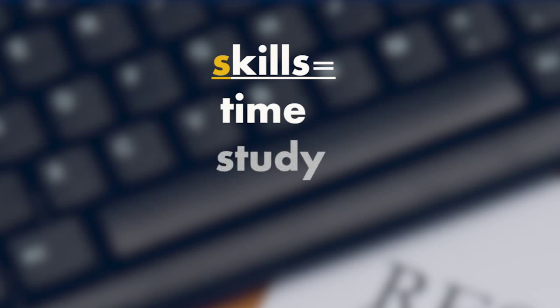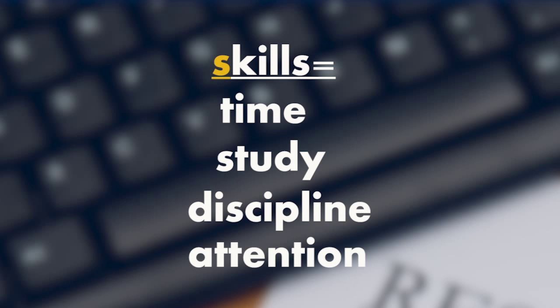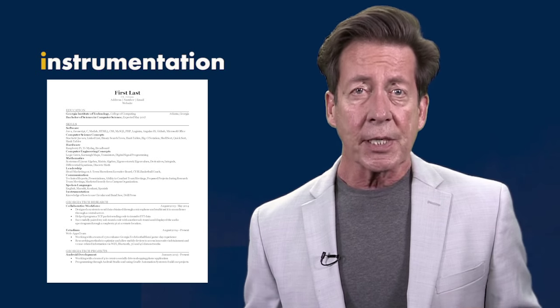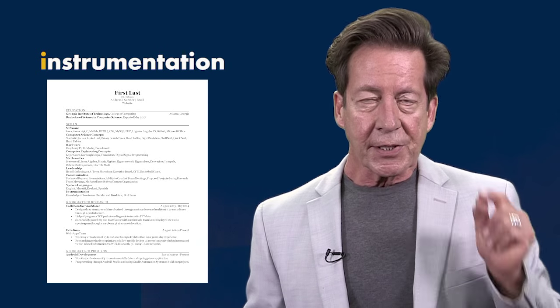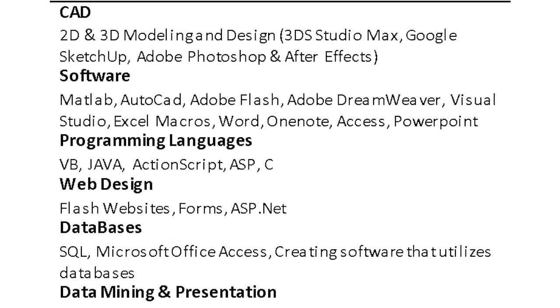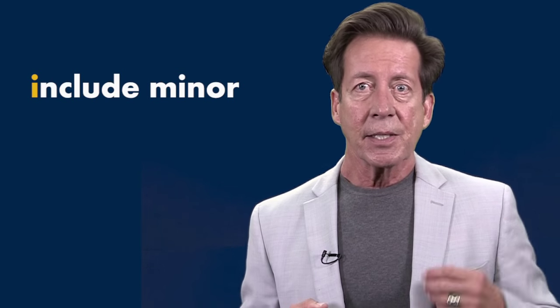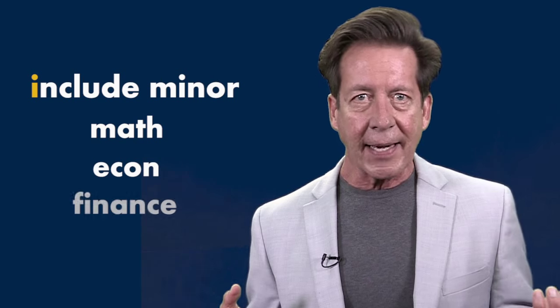And, by the way, a skill is something that takes time, study, discipline, and attention to master or use. Any engaged and active student will have many of these nouns by the time of graduation. If you're an engineering or science major, you also will create a section called instrumentation, where you list all the equipment you've worked on. You'll have a subset for software or computer programs you've been exposed to and have used. You'll include your minor or concentration as another subset, such as math, econ, or finance.